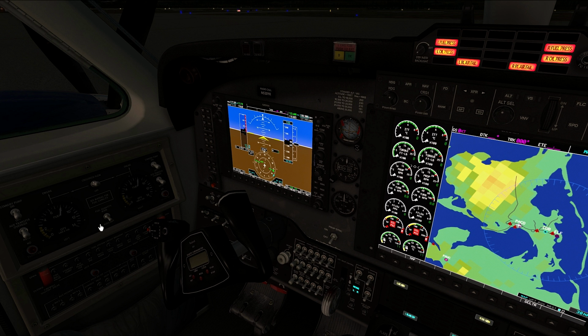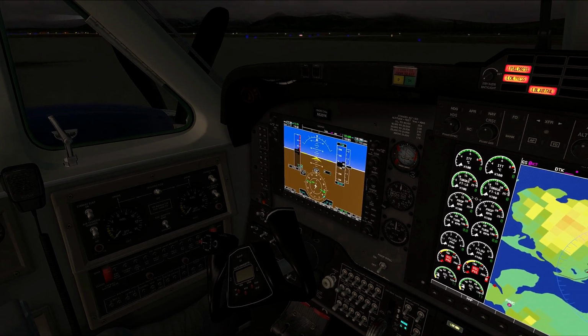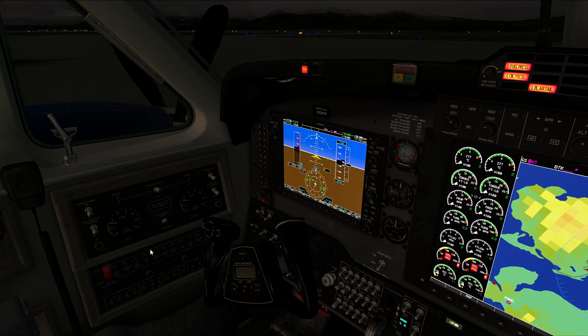And auxiliary tanks, which are out on the wings, in the tip of the wings, I should say, 0. So, but we've got 2,600 pounds.